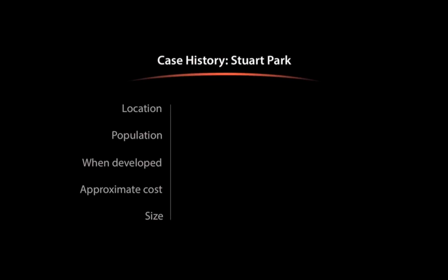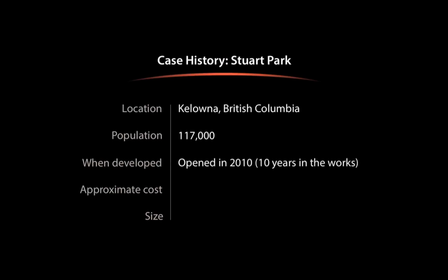The next one is Stuart Park. This is in Kelowna, British Columbia. Population is 117,000 there. They developed this in 2010.